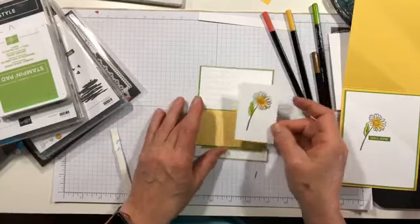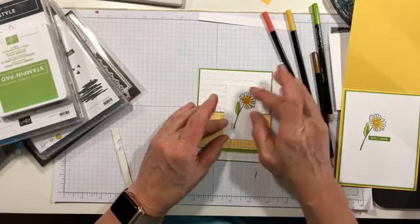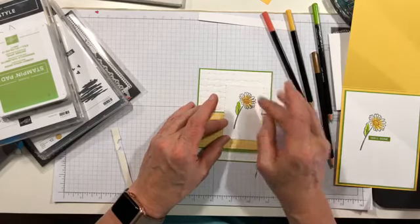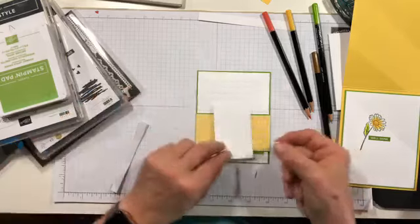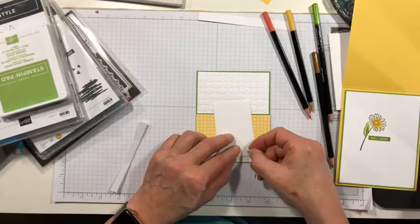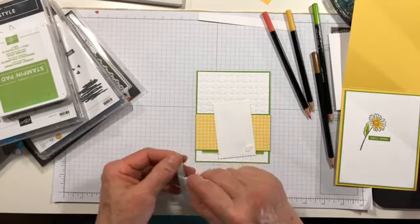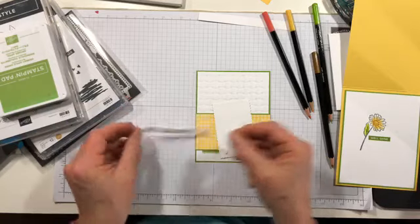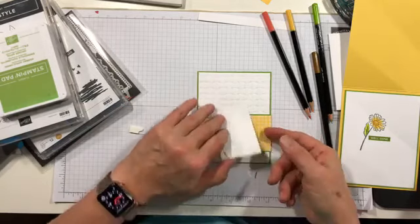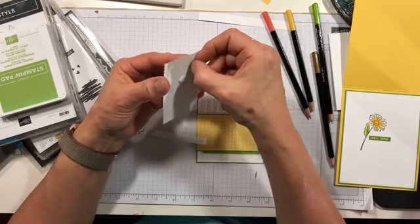Okay, now what I'm going to do is this is going on here, and since it's over a layer, I'm going to put dimensionals on the top portion and use liquid glue down on the bottom. Okay? All right, so let's go ahead and put some dimensionals up here. When I made this the first time, I very carefully put all my dimensionals on the bottom half and put liquid glue on the top half, which was not correct at all. Not accurate at all. So I had to do some fixing.